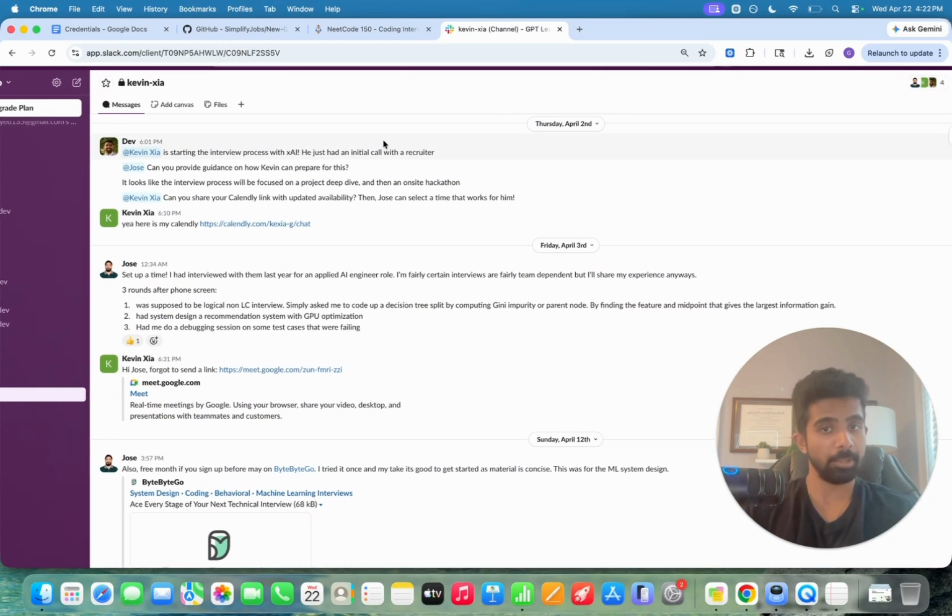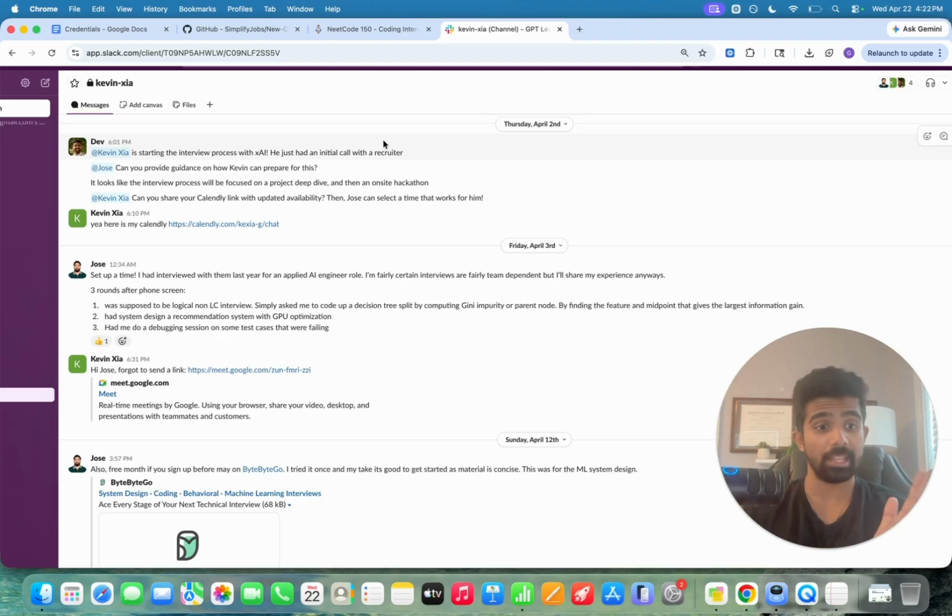So you might be familiar with XAI. It's one of the top AI labs right now. They created the LLM Grok. It's owned by Elon Musk. They're one of the competitors to Anthropic and OpenAI.